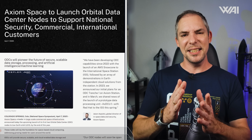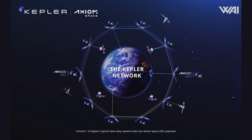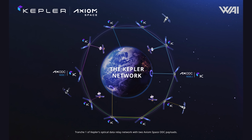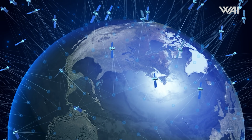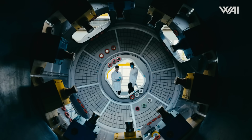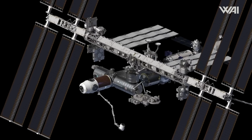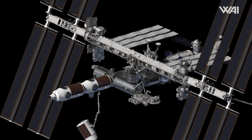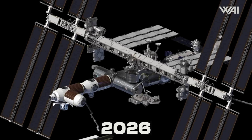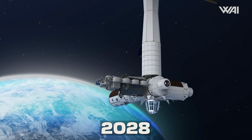Thank you, Ground News. Axiom Space has unveiled plans to launch 2 orbital data center nodes set to transform how we process data in space for a range of global clients. These nodes, to be hosted on Axiom Station, the world's first commercial space station, will support national security, commercial and international customers by providing advanced data processing capabilities. Axiom Station's first module is slated to launch in 2026, initially attaching to the International Space Station before becoming an independent platform by 2028 ahead of the ISS's planned 2030 retirement.